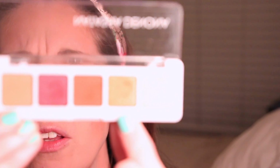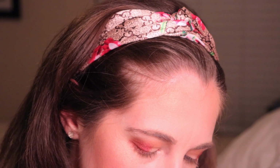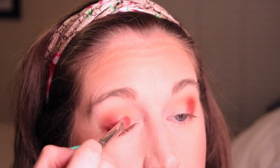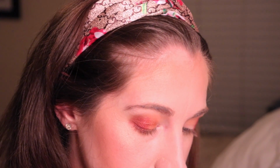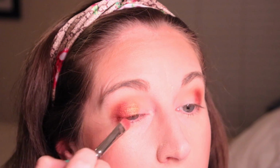And I am going in with this really pretty gold color here. This is called Apollo. Kind of a dark gold. This is very, very pretty to me. This reminds me of such a nice summer palette. And I'm just putting it right in the center and going in just a little bit, kind of blending it slightly into the red. And that looks really, really pretty.